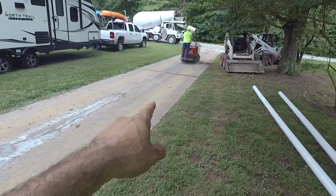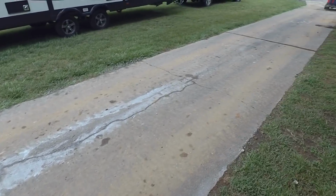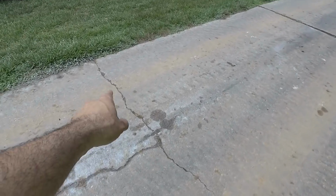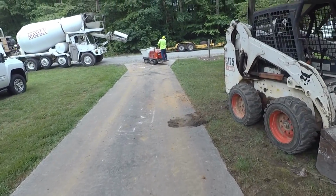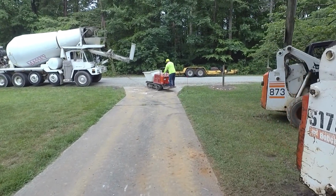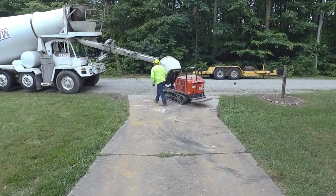The homeowner didn't want this giant concrete truck running on this existing pavement, so you can see we've got a couple cracks. It's not in terrible shape, so we're not trying to break it up any more than it already is. So we're going to be running loads with the Bobcat and with the concrete buggy.